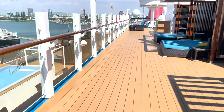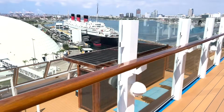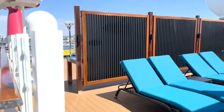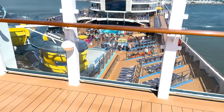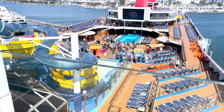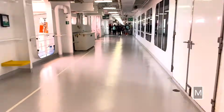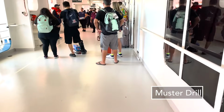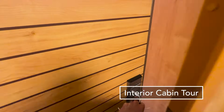It's on both sides of the ship. One side of the ship has 2 levels. And then the other side of the ship, actually I think it both has 2 levels. But so coming back, you can see from the Serenity deck, you can come back out and make sure on embarkation day you go and do the safety check. This is really important to make sure that you do that. Then we're going to walk down this long hallway and we're going to go to our room.